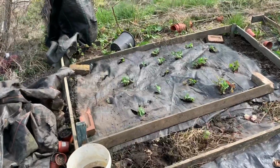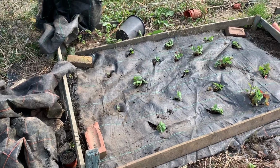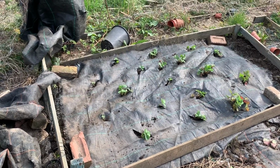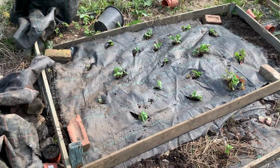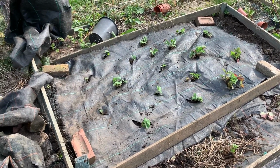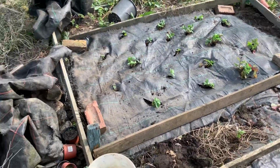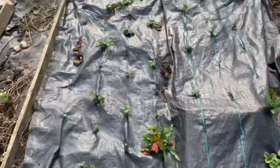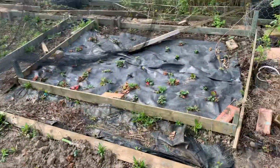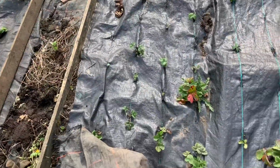Strawberries planted in that bed through the black membrane. I give them a good distance between each one. I leave a square between each one so that they can bush out and not get overcrowded, so I can get to them easier. So next job next week is to paint it all up, clear around the paths and get it looking good. Now to try and tidy this one up and that one a bit and sort them out. So yeah, let's get cracking.